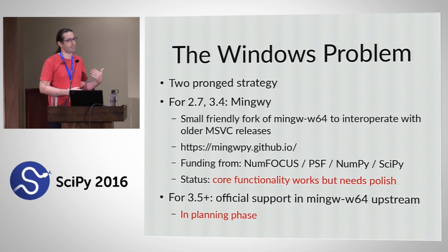It needs some polish. It's not really something I can recommend you go out and start using for real today, but you might want to help, for example. And then we have plans for the new version of Python, which uses the new version of MSVC, which totally changed how they did their internal libraries. So this is bad news in that it makes it harder. There's more work to be done to support it. But it's good news in that the new system is much more sensible.